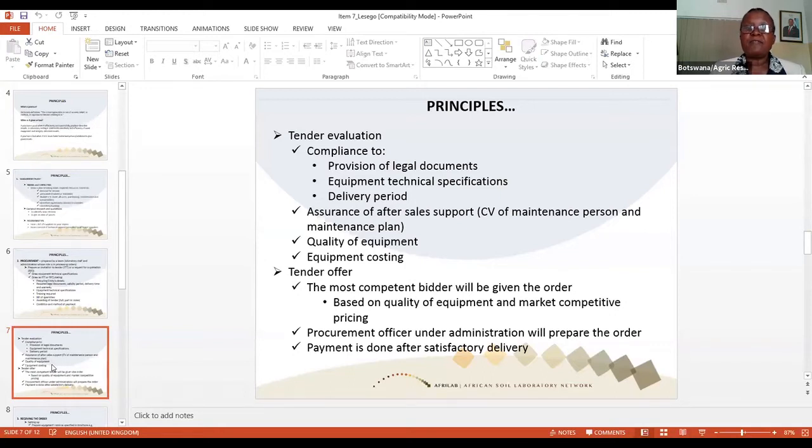Have they stated the delivery period? You need assurance of the after sales support. Have they provided the CV of the maintenance person and the maintenance plan for the equipment? And then what's the quality of the equipment like? And the equipment costing.